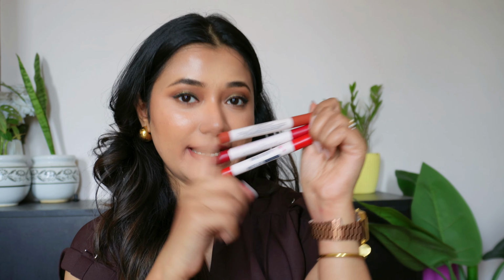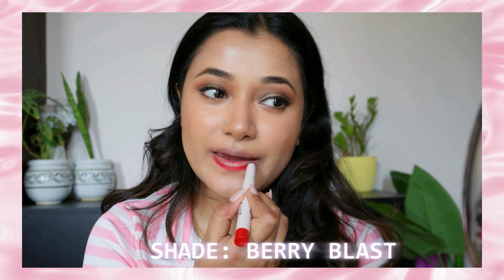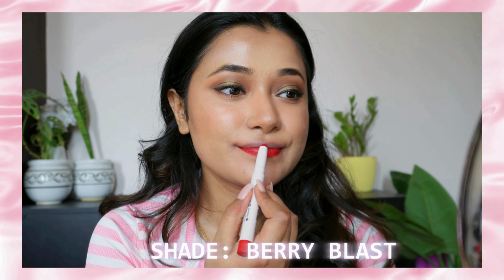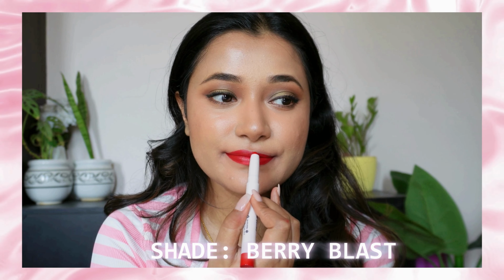I now have their Matte Cat Lip Crayon. These also come in 26 shades in total, and something that again I love about this is it's ultra pigmented, right? But it somehow gives a very pouty effect to the lip. I'm not sure how it does that. Maybe it's the ingredients in this, but you'll see in the swatches as well, the moment I applied it, my lips just felt juicy, plump, pouty, without of course a lot of shine and glossiness.